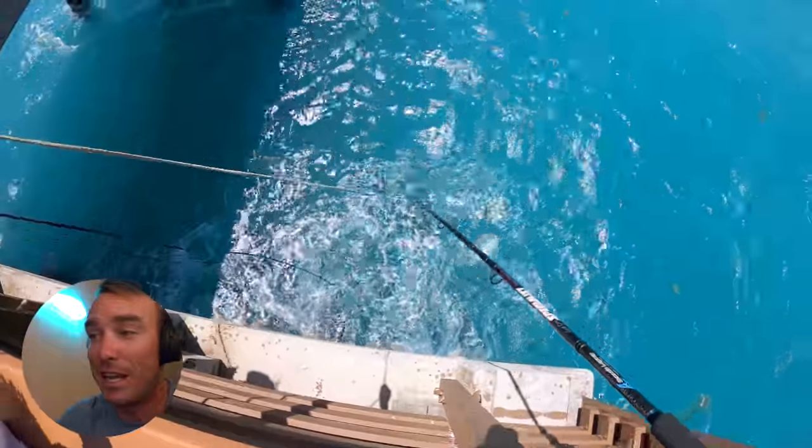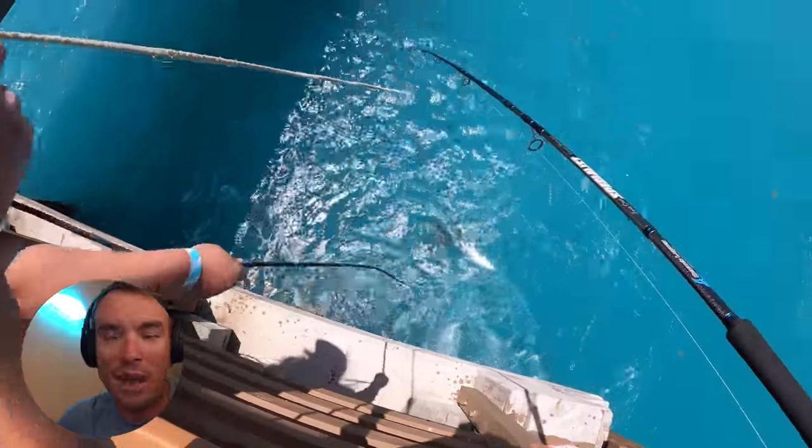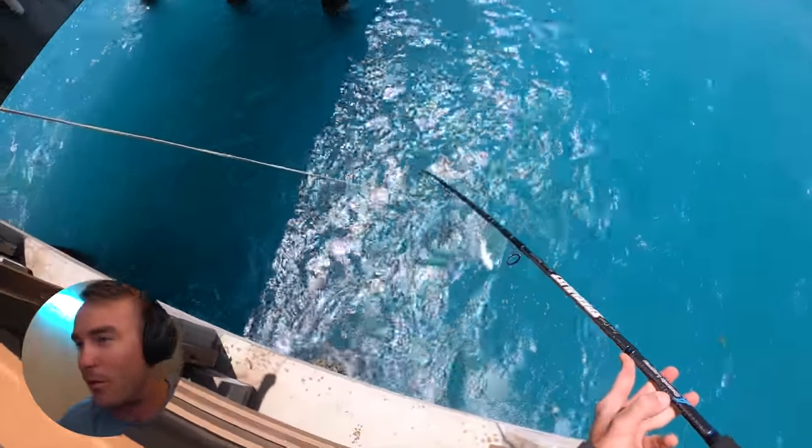We decided to try and get a gaff because at least we want to try and land the fish. And if we do gaff it, we're going to give the fish away to someone that's going to eat it, because there's always people on the pier that want to eat these things, even though I like to release them.